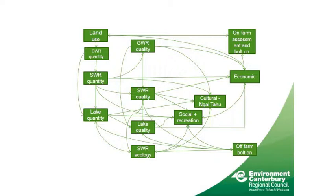It identifies the components of the knowledge system that we needed to join up to be able to develop a solutions package for the zone. So those bits you can see there are the biophysical bits, lakes, streams and groundwater. And you add on to those social, cultural, economic, and then these other bits which we need to understand if we're going to be able to introduce an appropriate suite of mitigations in the catchment. So those are things like on and off activities. We call them bolt-ons there.